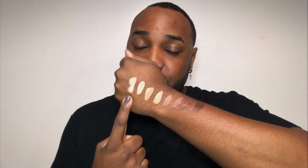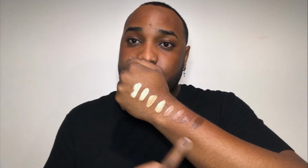Like I said, this is a great range because it runs from, this is your lightest and this is your deepest. And the shades vary so much. It's not completely lighter shades and darker shades. The lighter shades are over here, and you have 4 deeper shades, which is great. In terms of shade range, Beauty Bakerie, this is a plus. Looking at them now, they do dry down matte.